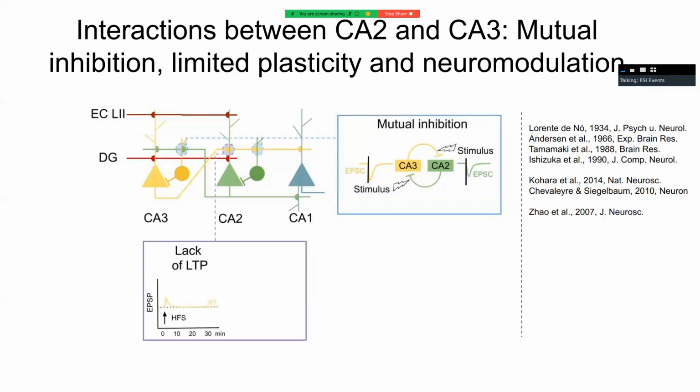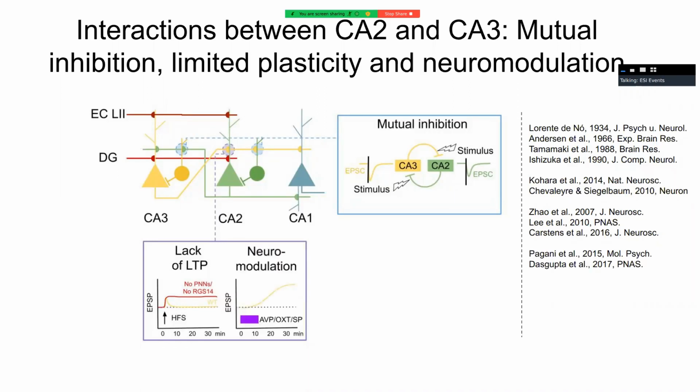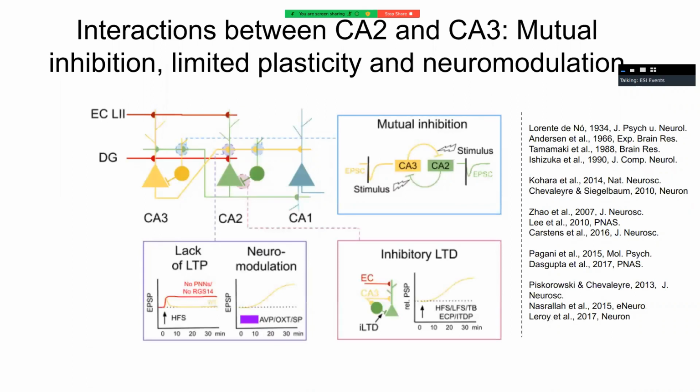And then there's this lack of LTP, which we mentioned before. It's not that CA2 is not able to express LTP. It's just that the excitatory projections have specific mechanisms that prevent excitatory plasticity. And there's a lot of neuromodulatory input to CA2, vasopressin, oxytocin, substance P, which can induce this plasticity. So it's not like a stiff old man who doesn't want to change anything. It's more like a diva who waits for the right conditions to respond. And then there's this big inhibitory LTD, long-term depression.